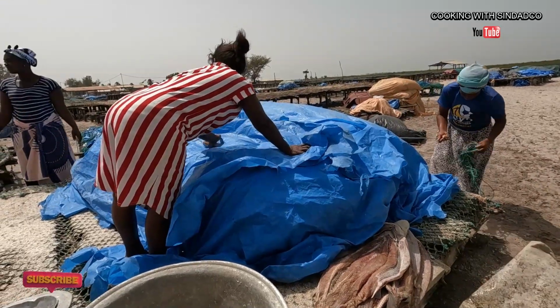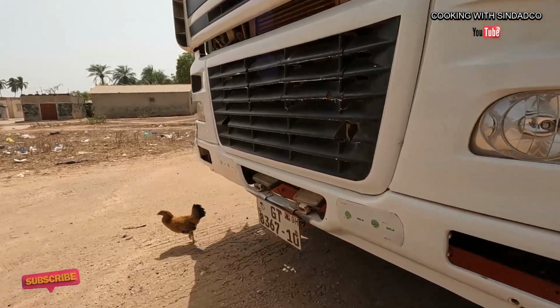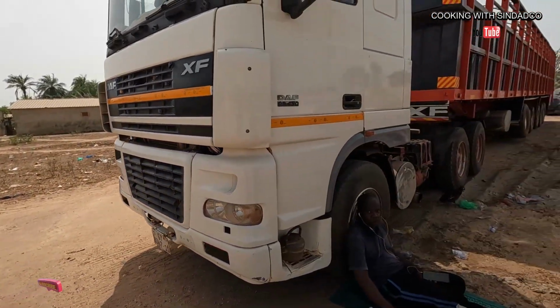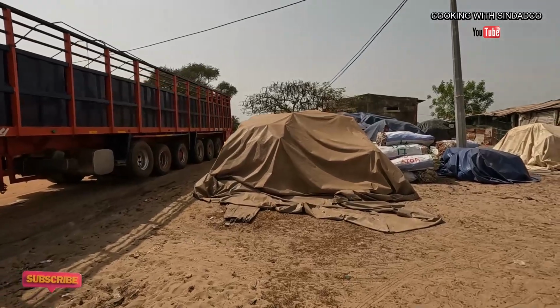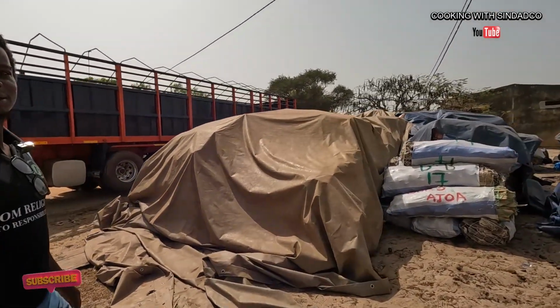Wow. So this car came from Ghana. As you can see the normal plate. We are in Senegal, but we have GH over here. So meaning it came all the way from Ghana to this place. This is more than a 40-liter container. So you see how they pack it. After bagging, they just pack it like this, so when the car comes, they can just pack it inside the car.